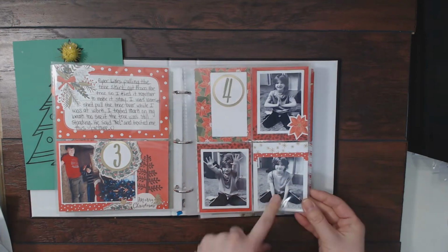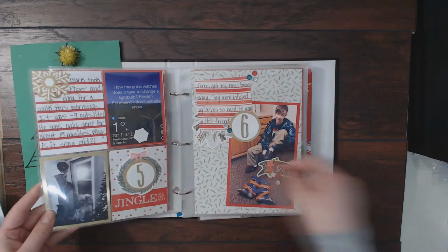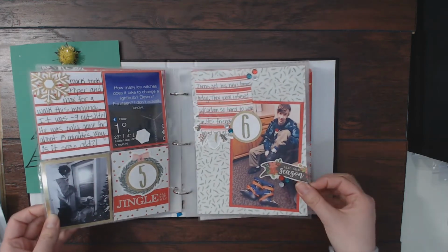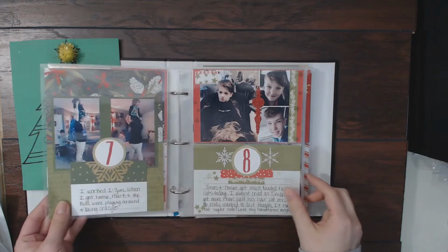Here's a picture of Tinian being super cute on the 4th. The 5th was a very cold day. It felt like -9, but Mark went out and took the dogs for like a 5-minute walk because it was so cold. So they didn't last very long. Day number 6, Jonas got new braces.